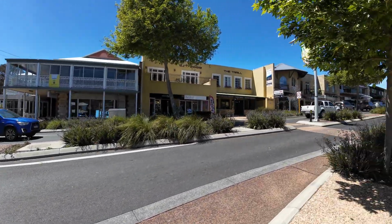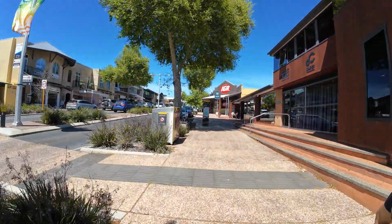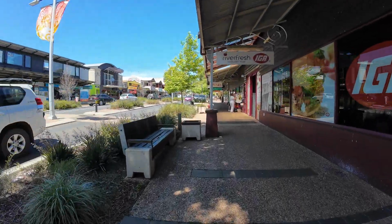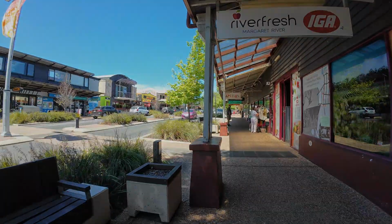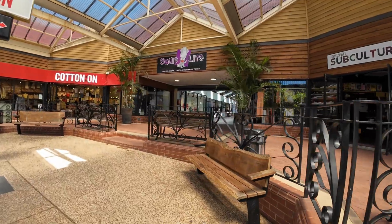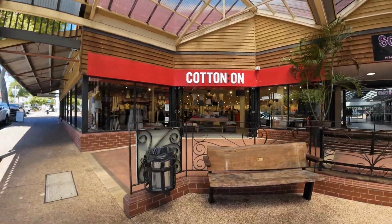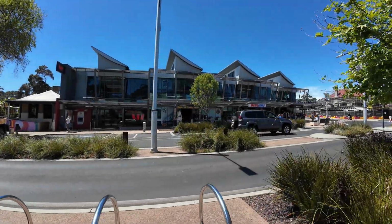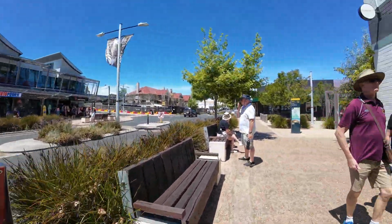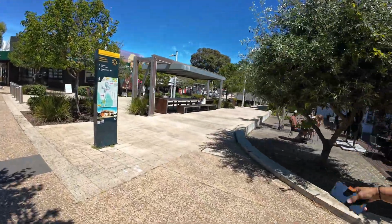So, welcome to Margaret River. It's a busy place. Cotton On. It's some nice shops here. Seems to be a popular shop up here, Cotton On. Yeah, Squid Lips. That's a nice little courtyard.